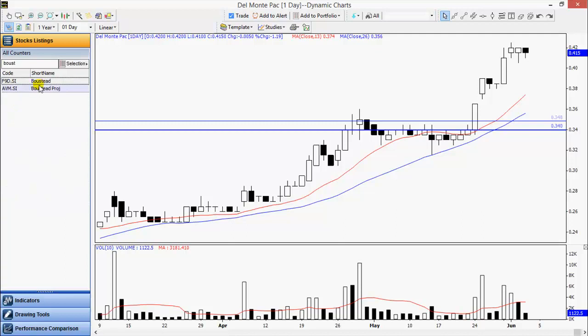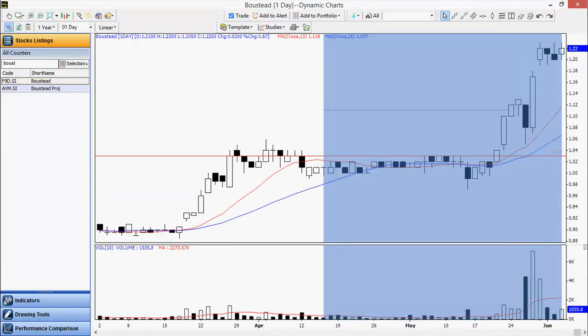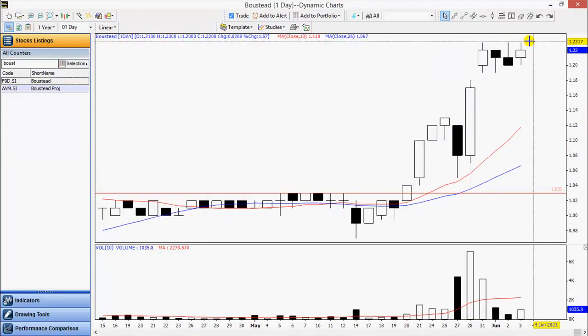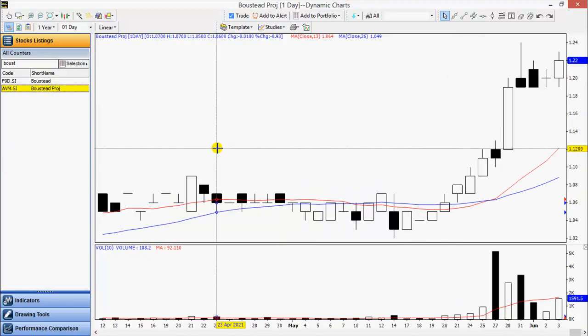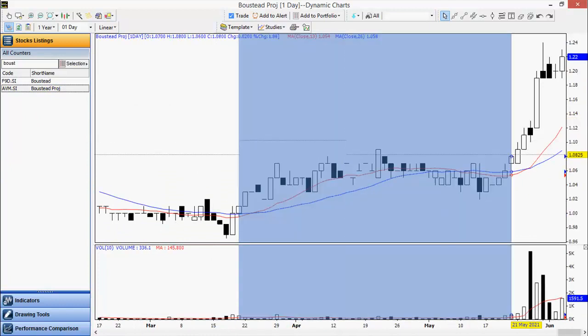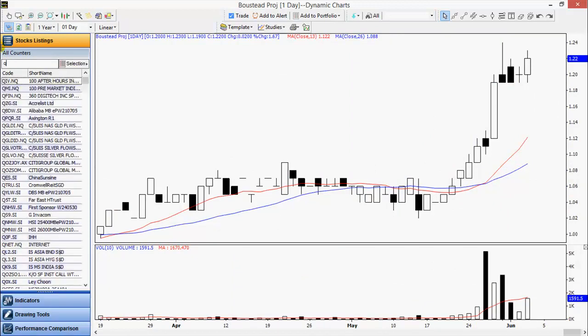This is Baltic. Again, very nice move here, and we have a gap up followed by a series of sideways bars. Okay, I'd like to see the stock break this high here of 123. Now you have a similar pattern with Baltic Projects, but this stock has a slightly inferior chart pattern, so Baltic is actually preferred over Baltic Projects.